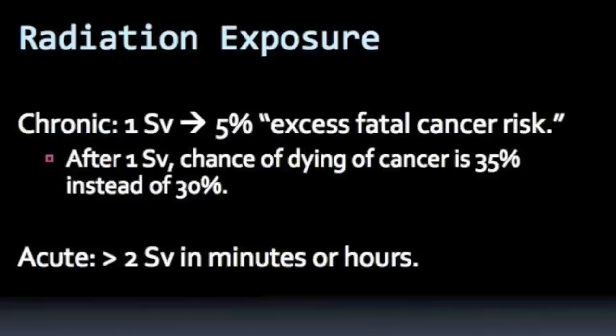Now, acute doses are something entirely different. The acute dose is when you receive more than two sieverts in a matter of minutes or a few hours. And that's what produces the acute radiation sickness that you may have heard about or seen depicted. You know, vomiting, swelling, just horrible, severe illness that often leads to death if the dose is high enough.